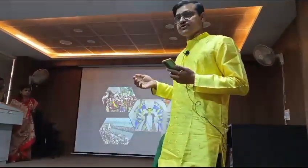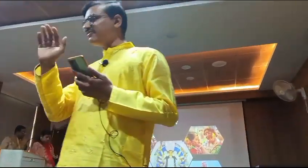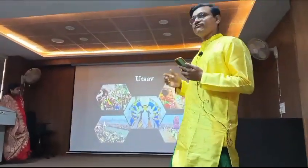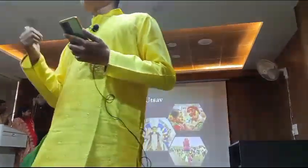On the left bottom, it is the picture of Ganga Sagar Mela, the second largest congregation of Hindu devotees after Kumbh Mela. On the top left, it is a picture of a folk festival in our Bengal. This is Gajan, worshipping of Lord Shiva. Here, the devotees inflict pain upon themselves to feel united with the God.